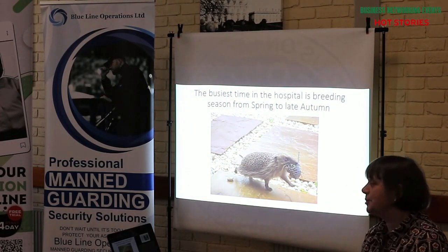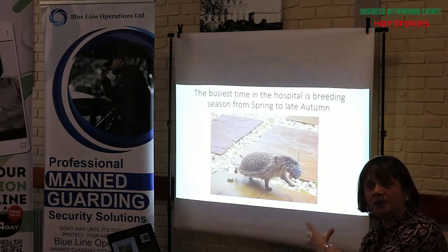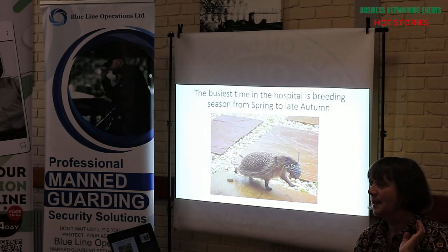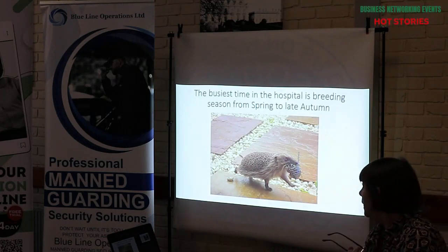So let's look at this picture. It's quite cute, doesn't it? You've got a female hedgehog trotting along with a baby in her mouth. But think what I've said. What do you think's not so good about this? Daytime. It's daytime, right. And why is she moving the baby? So we've got to think carefully about this.